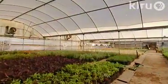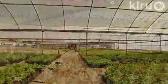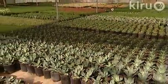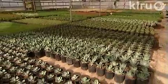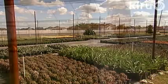We probably grow about 400,000 1-gallons and somewhere in the neighborhood of 120,000 fives. I've always grown plants, and I've always wanted to do this for a living, and I moved to Central Texas where I could do that. I started in my backyard, like a lot of people do, and 15 years ago we moved out here.